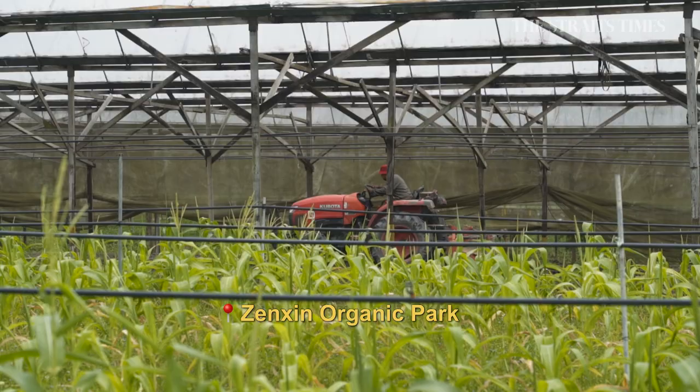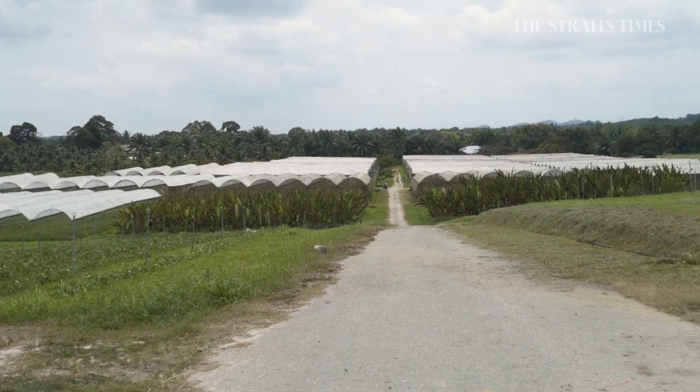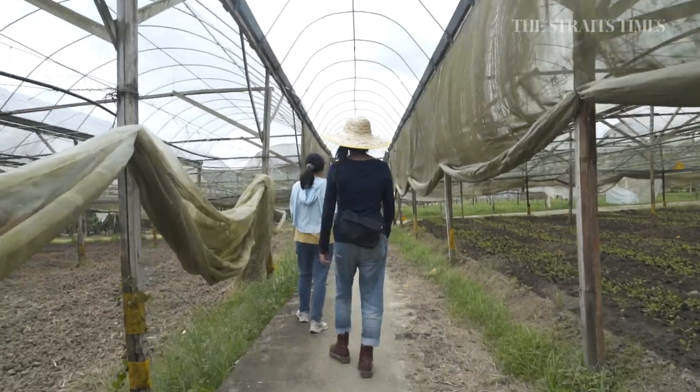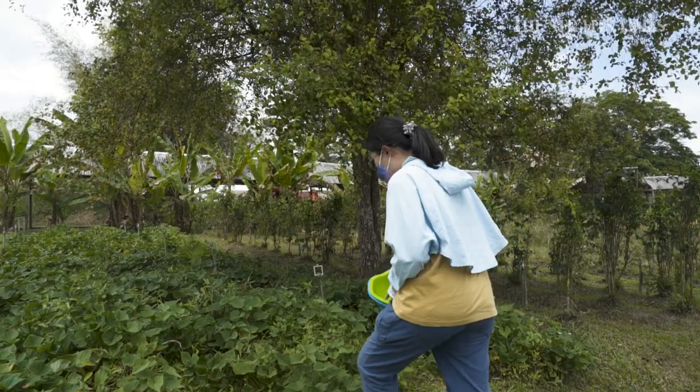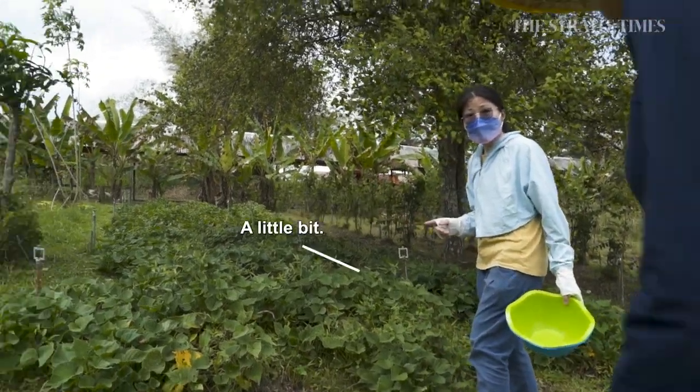I'm here at Zhenxing Organic Park. They have 33 farms across Malaysia and this one is their biggest. So we're going to check out the farm, harvest some sweet potato leaves and put it all together in a noodle making activity. Are you afraid of snakes? A little bit.